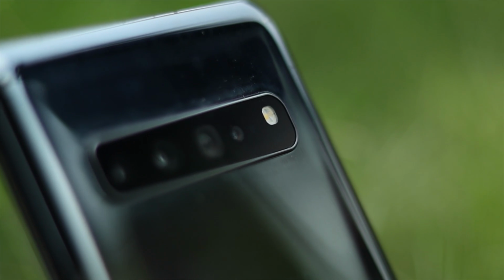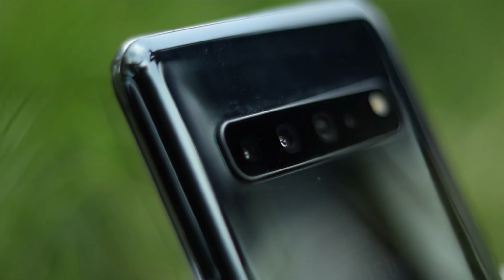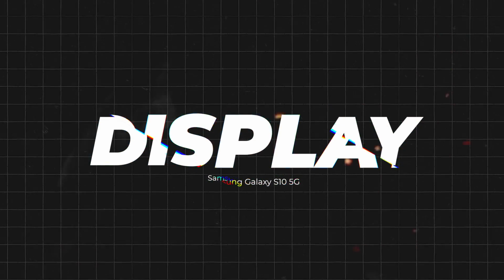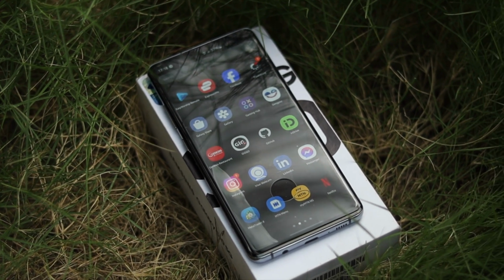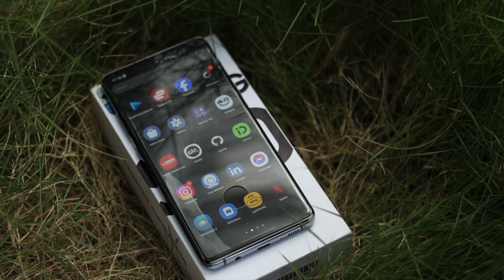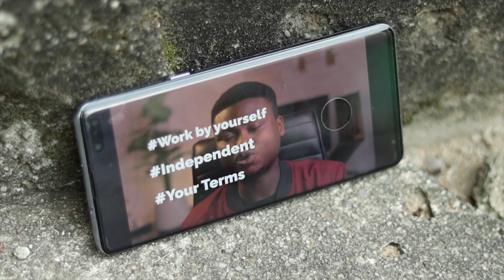The design of the S10 5G has actually aged pretty well. I mean, compared with the newer lineups, it feels kind of outdated, especially with the way the cameras are aligned. On the bright side though, the build quality is still solid. The 6.7-inch display was a beast for its time, and the screen quality still pops with vibrant colors and deep blacks. You are actually going to enjoy watching content on this device. I personally love it, and I believe you would love it also.